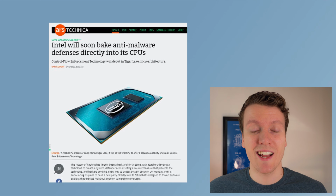So if it works, it has great benefits, but again, they've tried it before, and it usually comes out that there are some issues and they have to take it off, and it slows your CPU down. But I do wish them luck with this one.